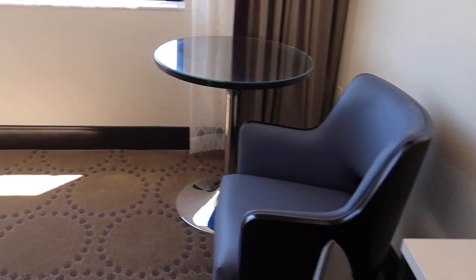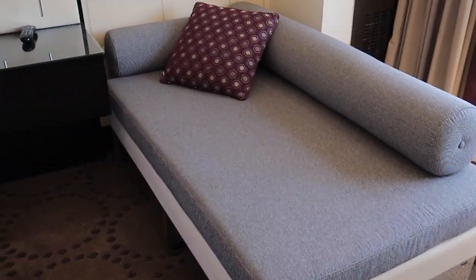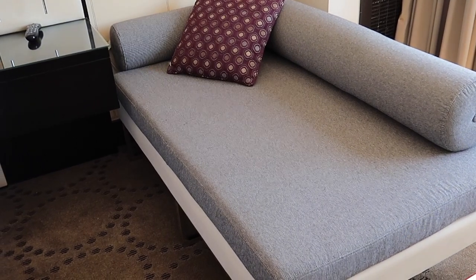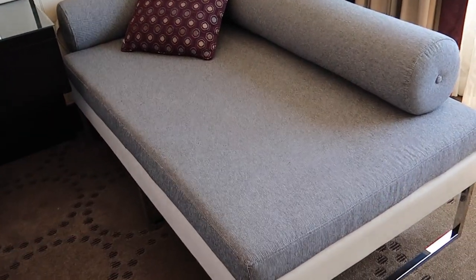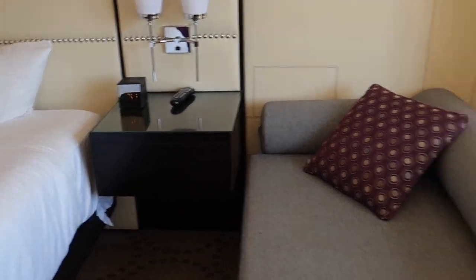Little guest chair with guest table. And if you need a little therapy session, you can lay down here and think deep thoughts on this makeshift bed chair, lay down piece of furniture, I guess, if you want to say. And look, an alarm clock. Those are kind of rare these days.